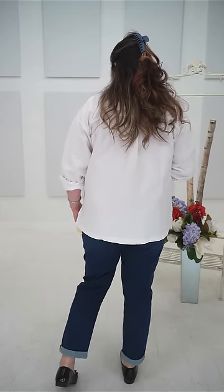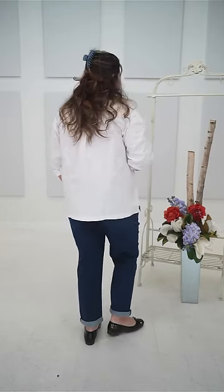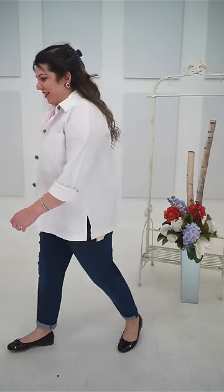Anne had it on a little bit more dressed up, and you dressed it down a little bit. Actually, Anne had it on with the longer boot cut jean, and here we put it with the Margot jean to make it more casual. And the same pink t-shirt that you've worn all the way through, and the same pants. Very nice. Thank you.